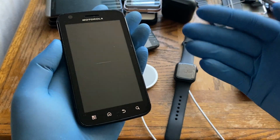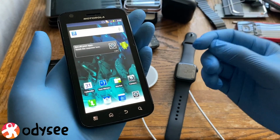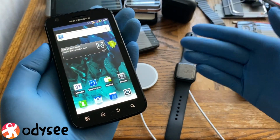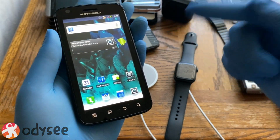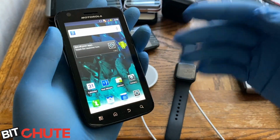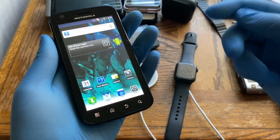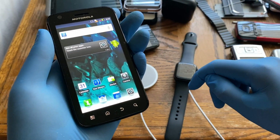And what I have for you today is the Motorola Atrix from 2011, the original Motorola Atrix, because there were a few iterations of this. This is the Motorola Atrix 4G from 2011, and there's a lot to talk about this phone because it was a pivotal point in mobile phone technology history, and I'll be getting to all the details in this video.